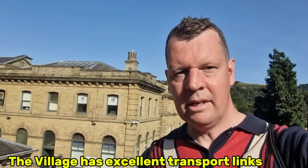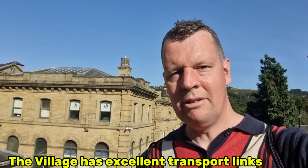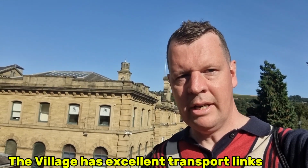Salt's Mill was built next to the Leeds-Liverpool Canal, the River Aire, and also the railway, which has excellent links to Bradford, Leeds, and towards Skipton. Sir Titus Salt loved classical Italian-style buildings, and Lockwood and Mawson did an absolutely incredible job with these buildings. They really did. They really are amazing. You can just stand and admire them for ages. They're just mesmerizing, absolutely superb.